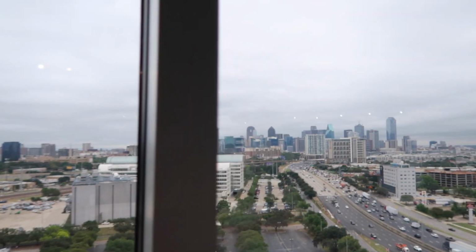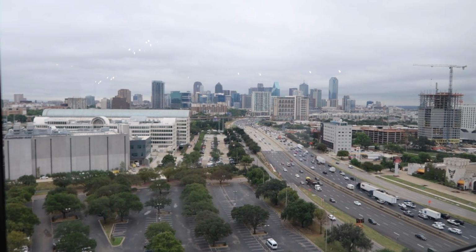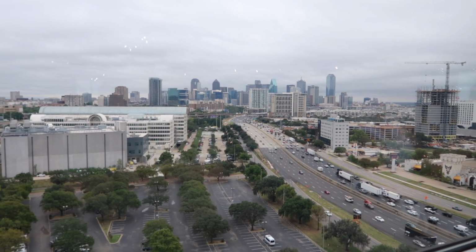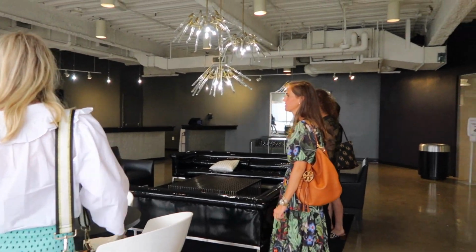They serve sushi and beverages during market time. It's amazing. I've never seen this city from this point of view. It's so beautiful. Or because they like to smoke cigars and they can go outside and other things.